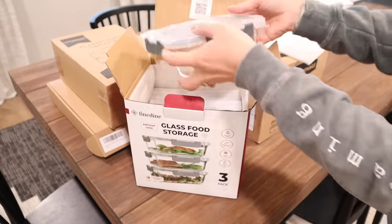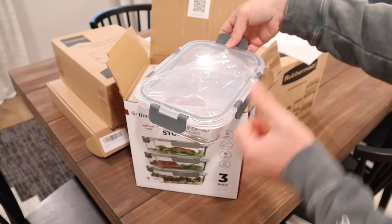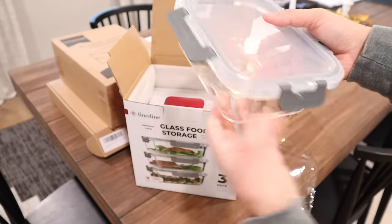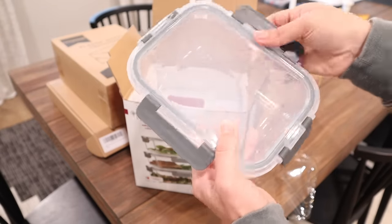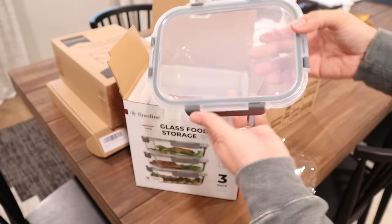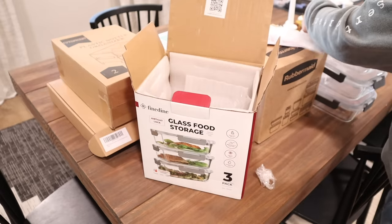So now I am unboxing all of those new organization items that I got from Amazon. The first thing here are these glass storage containers. I got the 3-pack. I was needing more of these glass storage containers just for leftovers and food prepping, berries, different things like that, and I've already been getting so much use out of these the last week.